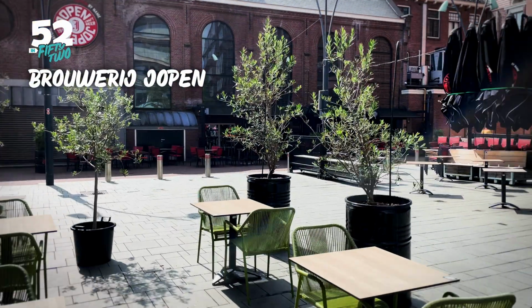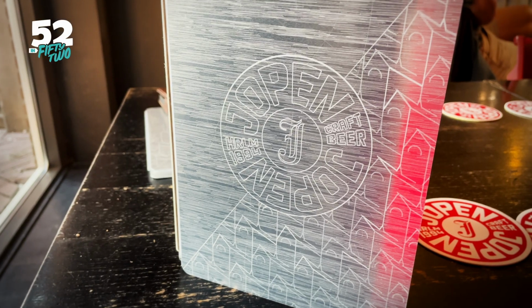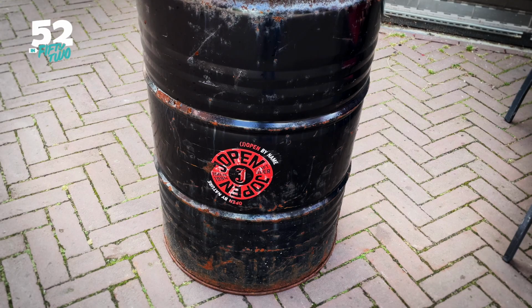Situated in an old church, definitely check out Brouwerij Jopen. It was founded in 1992 and is one of the main breweries operating in Haarlem today. The name comes from the 112-litre barrels of beer that were made in the past called Jopen.